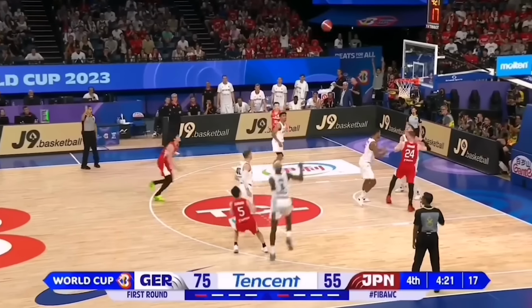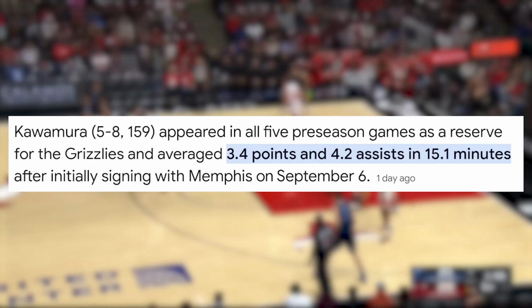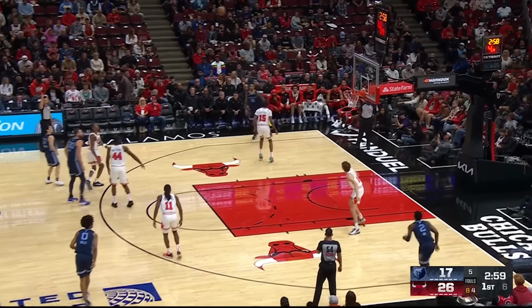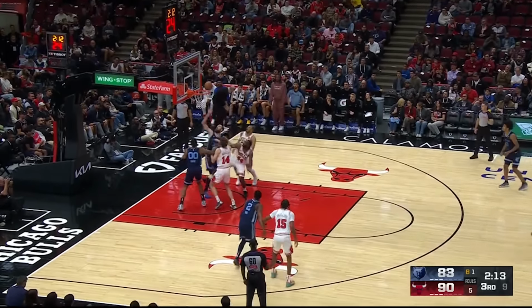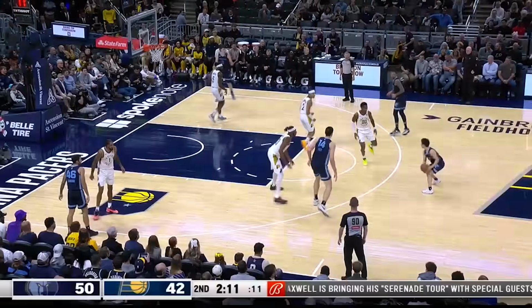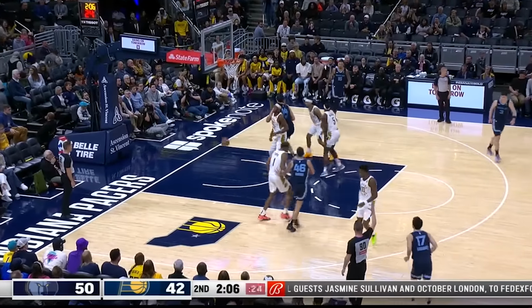The Grizzlies brought him in because he could really shoot the ball, but even if you just looked at his preseason stats, it didn't look like he had done much. He only made 4 total shots in 5 games, and shot only 25% from 3. He made his living in Japan with his threes off the dribble, especially with the step back, but as you could see, a lot of these misses were bad misses. This was the only pull-up jumper that he made, and the Pacers basically dared him to shoot it.